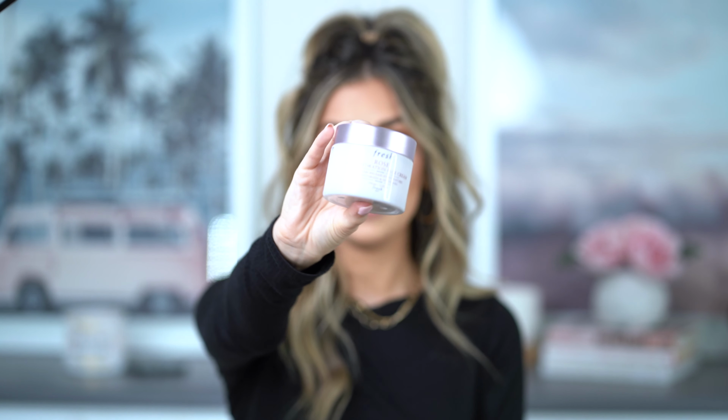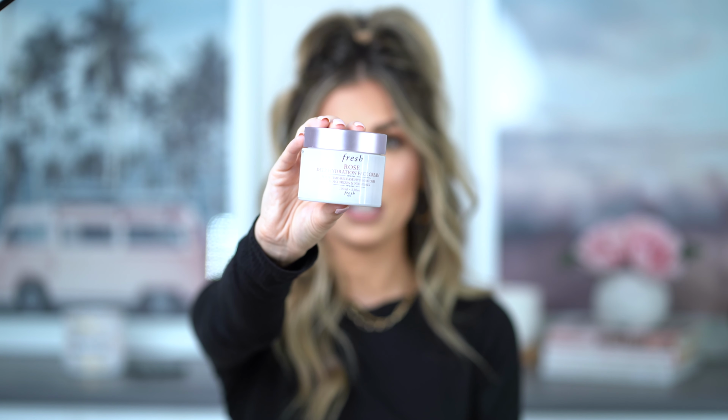And I also have another Fresh Beauty favorite for the month, and it is this Rose Deep Hydration Face Cream. This is one of my favorite moisturizers. It feels so luxe. I love rose-scented everything, anything. I think it smells amazing. If you don't like rose-scented, you probably won't like this. It's such a luxe, nice container.